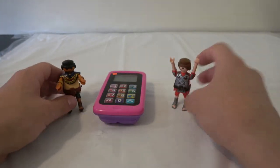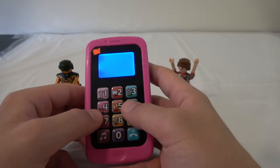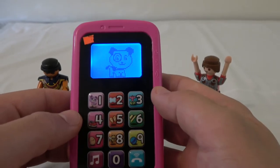All right, let's put it on. To put it on, guys, all you do is that you go to the side and we turn it on from the side. Oh, did you just see that little dog that just came out and said hi?